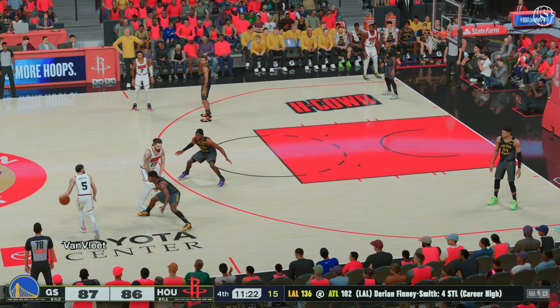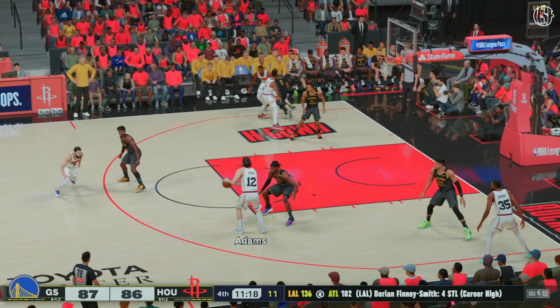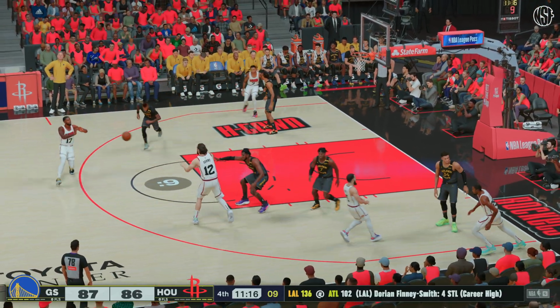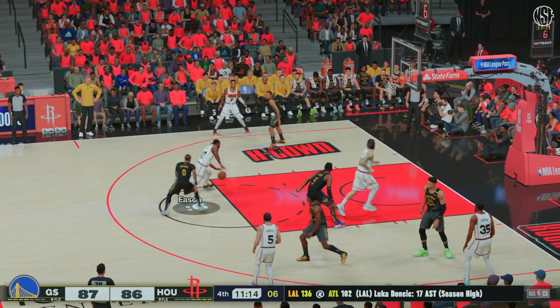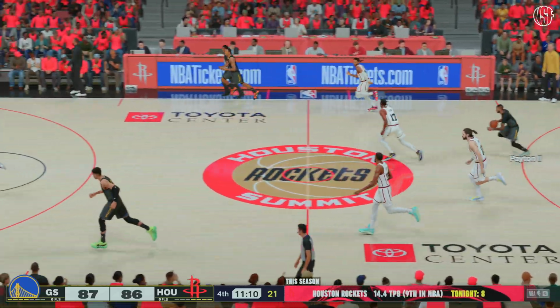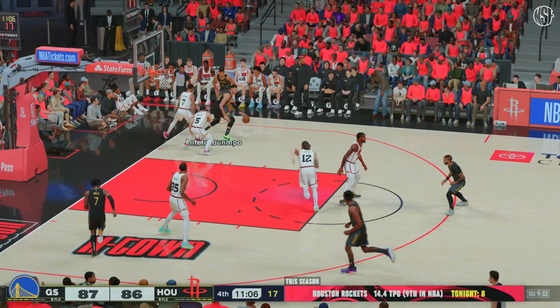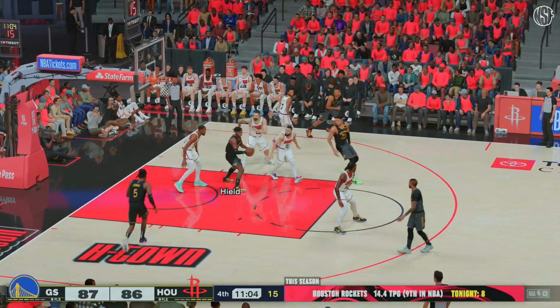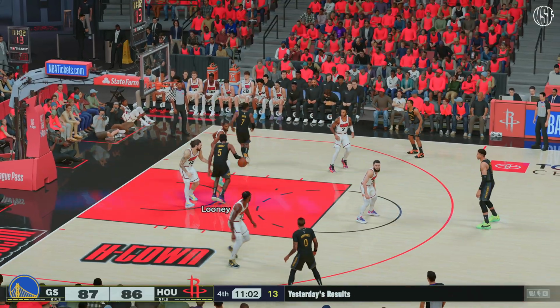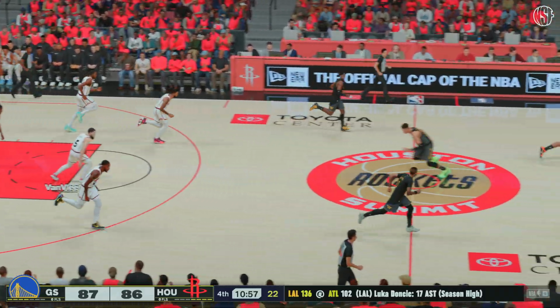Here's Van Vliet. Adams with a screen on Hield. Pass to Adams. Eason with the ball. Back to Adams. It's stolen by Looney. Now Antetokounmpo, guarded by Van Vliet. Antetokounmpo, the pass to Hield. Here's Looney. No good there. Ooh, some solid defense from Adams.